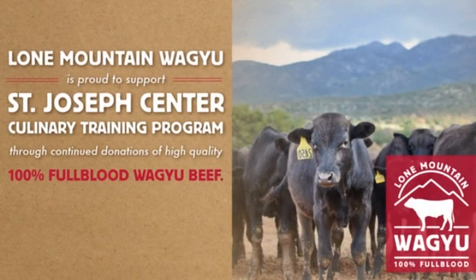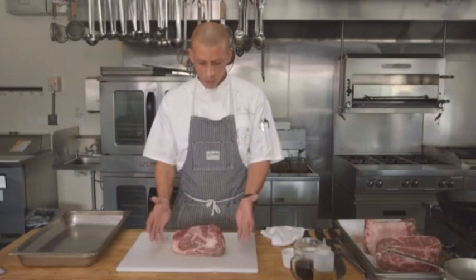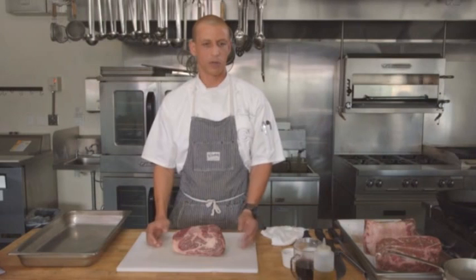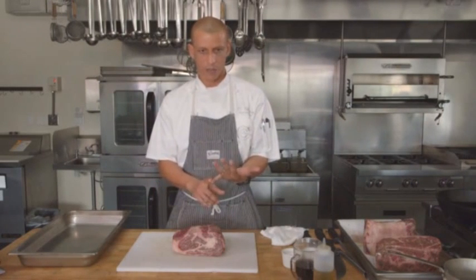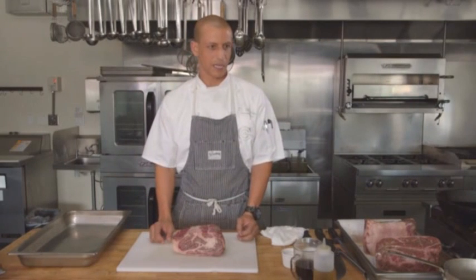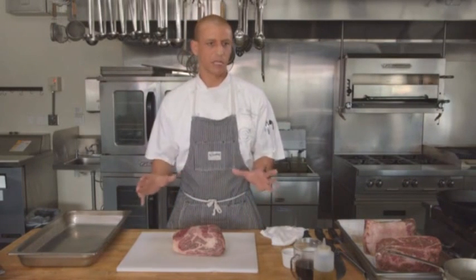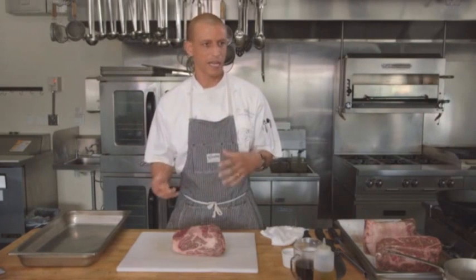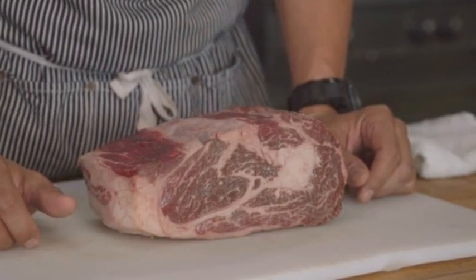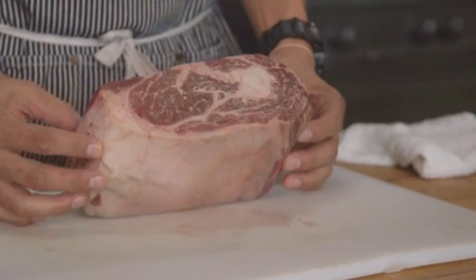Welcome back to the Culinary Institute here at St. Joseph Center in Venice Beach, California. We are going to do 2 different techniques to cook a perfect steak. We are going to do pan searing, butter based, which is an old traditional French, really fancy technique that produces an absolutely delicious and well-colored steak. And then we're also going to do some diamond marks on the grill and go ahead and finish that steak on the grill.